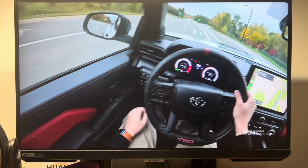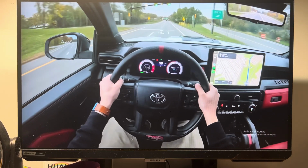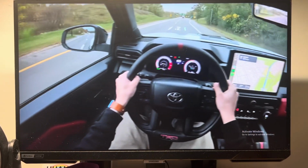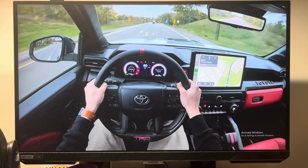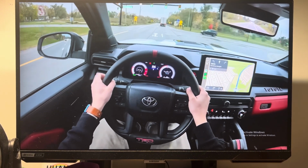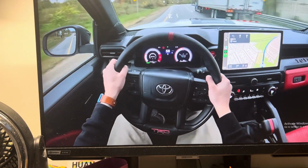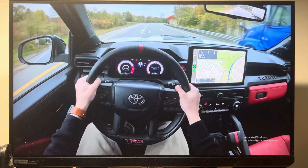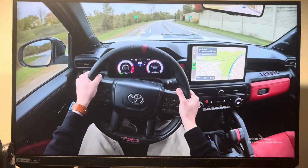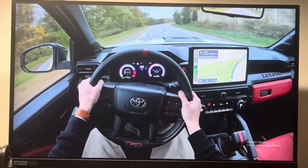We are jumping right on the highway today. No time for a performance loop, but that's okay. I really just want to see what this is like to daily drive. That is what I am genuinely curious about: the comfort of the seat on the highway and just normal stuff, because obviously not everybody is buying a TRD Pro to strictly go off-road. People are buying this to drive to the office, which is kind of hilarious to think about, but I mean, that's just the reality. Office during the week, off-road park on the weekends. This should be able to do it all.